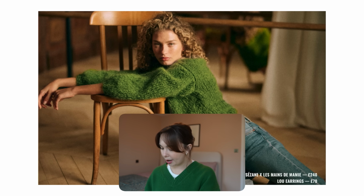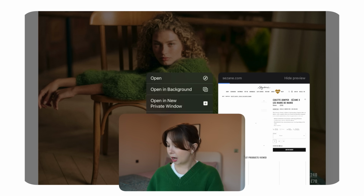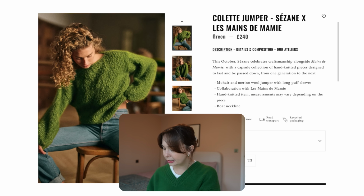This is interesting. I have no idea what this is. This is a collaboration with Sézane and Le Man de Mamie. I don't know what that is, but it says Sézane celebrates craftsmanship alongside them with a capsule collection of hand knitted pieces.